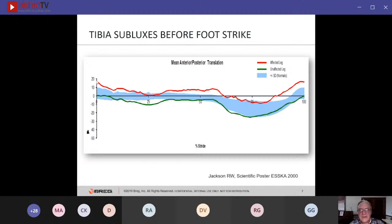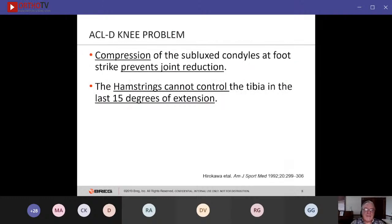Well, I think it's important to understand the red curve shows exactly what happens. So starting out at heel strike, you'll notice that the tibia is already subluxed about 16 to 17 millimeters. And then it goes through the range of motion and then swing and then extension. And when you hit again over to the right, it's again subluxed. And this is part of the problem. It's very difficult to prevent this from occurring in that open kinetic chain phase because you don't have other muscles to help you. First of all, it is the compression of the subluxed condyles at foot strike that actually prevents the tibia from reducing when it should.